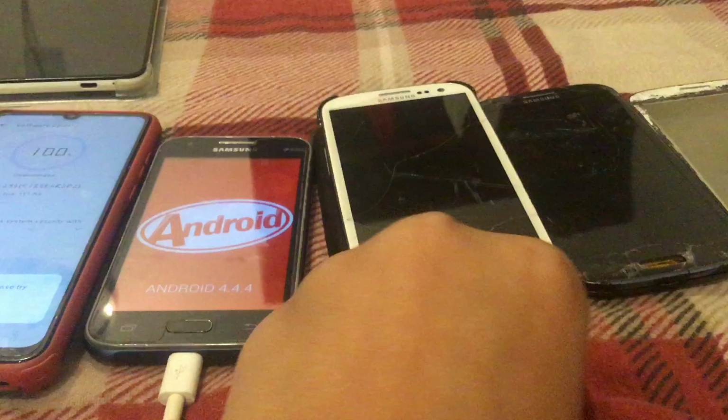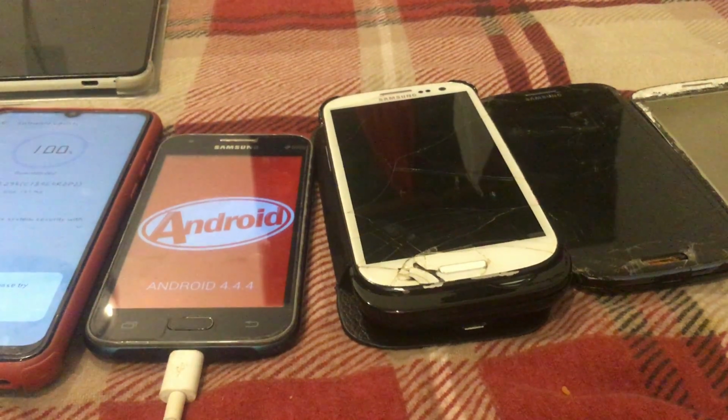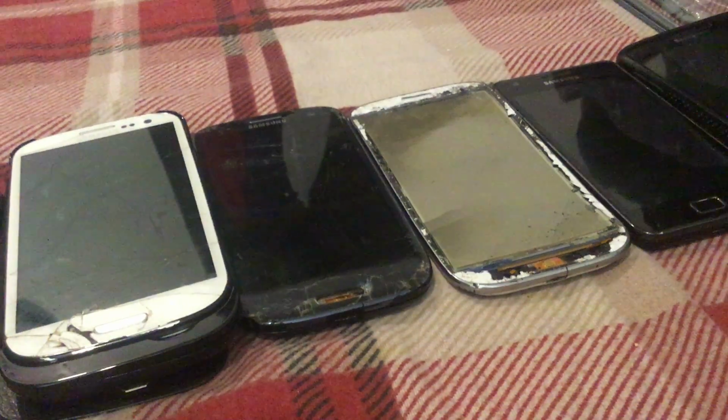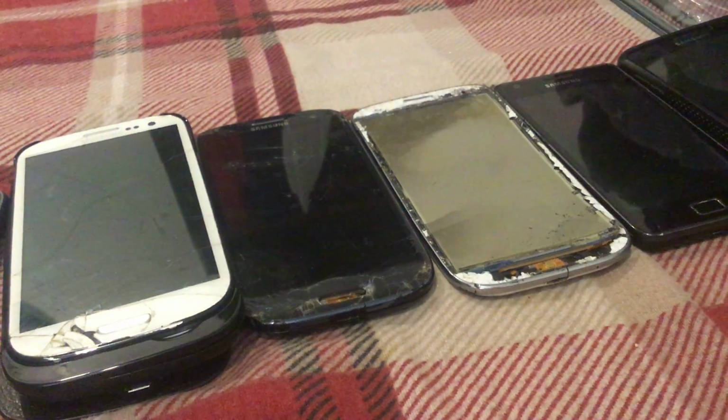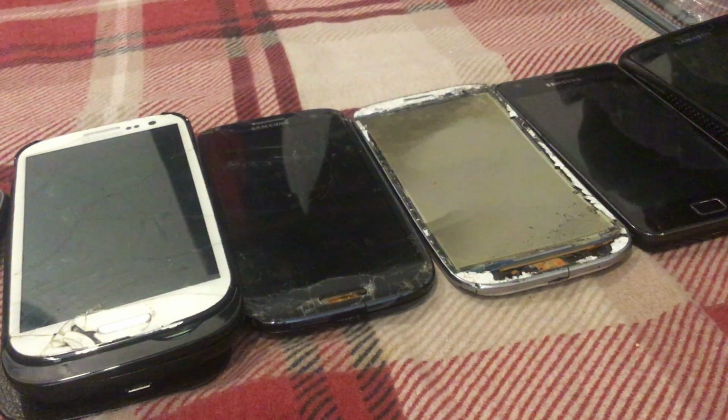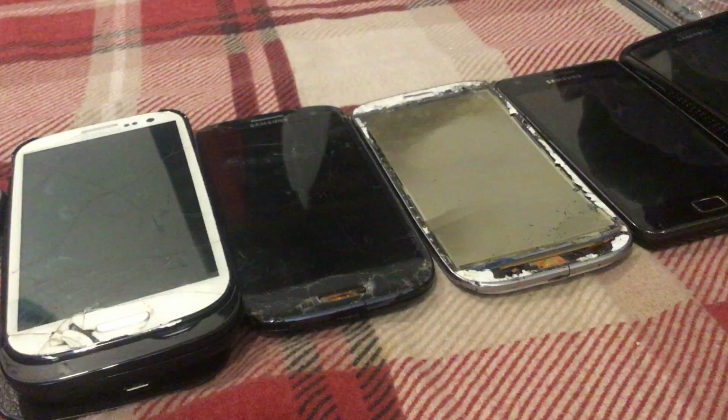Okay. Oh, this Samsung does not have a battery. Oh, this Samsung does not work. Most of the Samsungs I have here are not working. Oh, this Samsung does not have a screen. Oh, this Samsung is perfect but not working, a dead one.